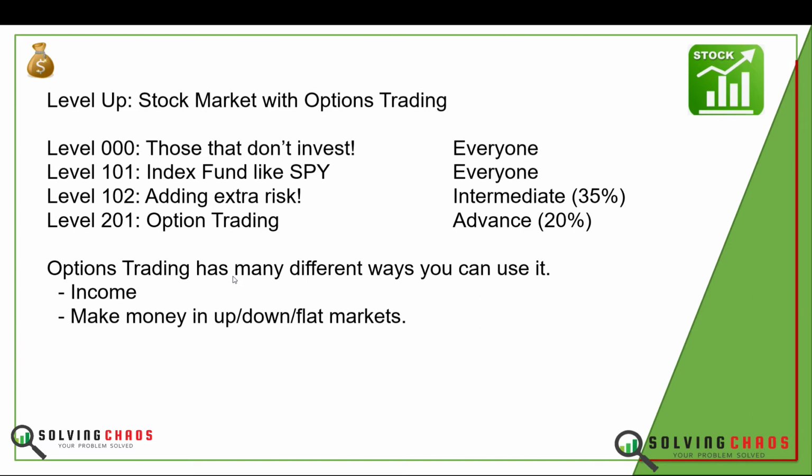Some people collect income. You can use covered calls. Some people make speculative bets. Some people use it to protect all the gains that they made. Let's say you made, I don't know, a 5,000% return on Tesla, and you want to use options to protect some of your gain. What if Tesla drops to $100 a share in 2 months? So you can use options to protect some of your gains. So this is how you can use options as an insurance hedge. But there are many ways to play it.